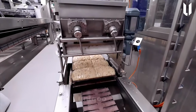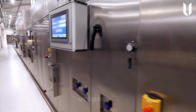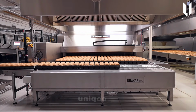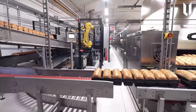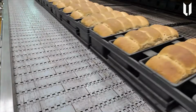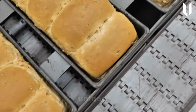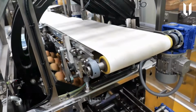Once the loaves have risen, they are placed into enormous industrial ovens. These ovens are nearly 40 meters long, longer than a tennis court. The temperature inside reaches 260 degrees Celsius. Hot air circulates around the molds to ensure the bread bakes evenly. After 20 minutes, the loaves emerge golden brown, with a soft interior and a light crust. Quality control checks are done throughout the day to make sure every loaf looks, tastes, and feels right.